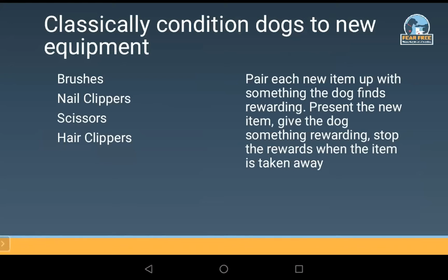So if the dog is, say, having a tummy ache, or if they're full, maybe a treat isn't going to be the most rewarding thing. But we want to make sure that we pair each new item up with something the dog does find rewarding. So we present the new item, give the dog something rewarding, and stop the rewards when the item is taken away.